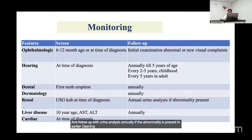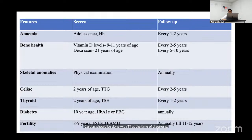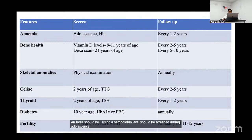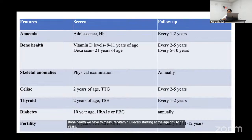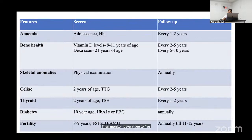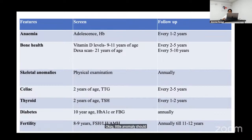Liver disease screening should be started at 10 years of age with AST/ALT monitoring and then annually. Cardiac evaluation should be done with TTE at the time of diagnosis. Anemia should be screened using hemoglobin level during adolescence, then every 1 to 2 years. For bone health, we have to measure vitamin D levels starting at the age of 9 to 11 years, then monitor it every 2 to 5 years, and DEXA scan starting at 21 years of age, then monitor every 5 to 10 years. Skeletal anomalies should be checked annually with physical examination.